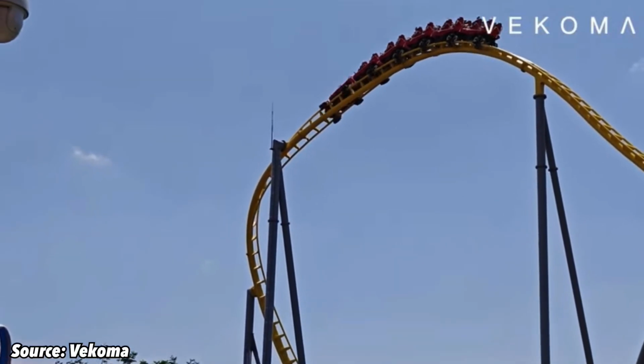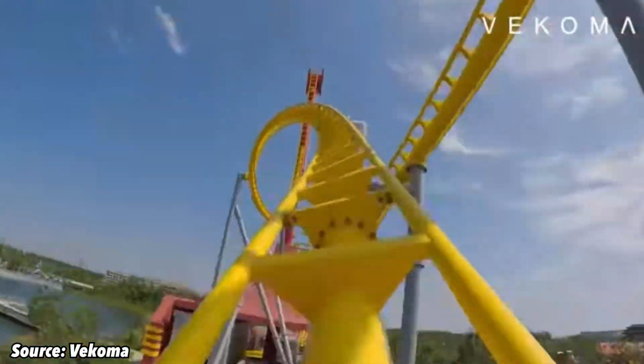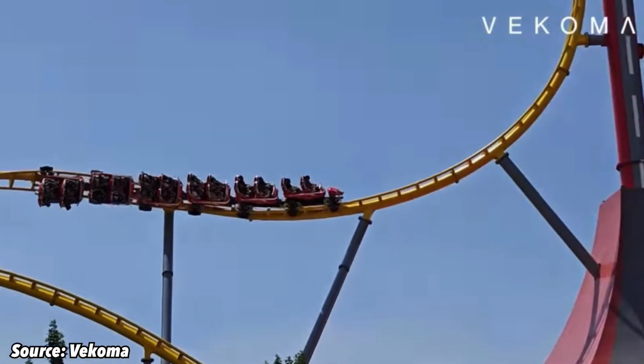But once this thing opens, I feel like it's going to be one of those rides that you have to hit first in the park. I think this was a good buy for Six Flags. I think it's going to really benefit that park in an already stellar lineup of coasters they got there. So yeah, I'm really looking forward to riding that in 2024.